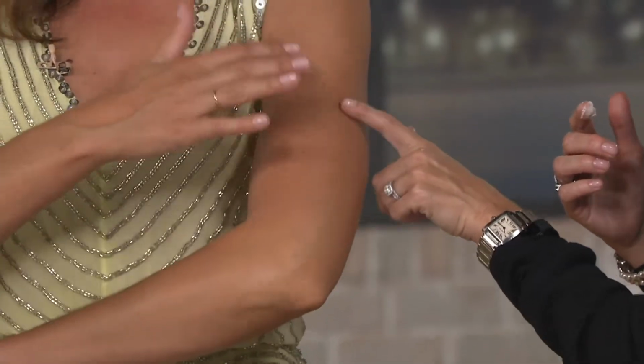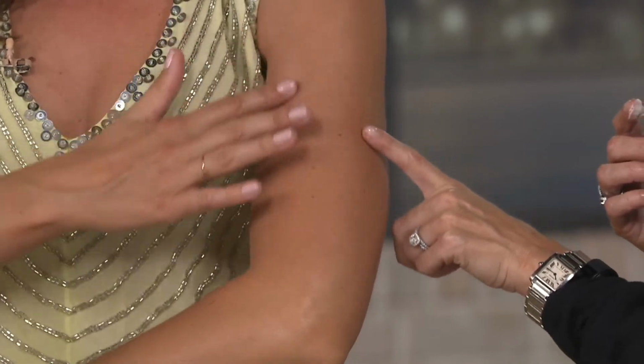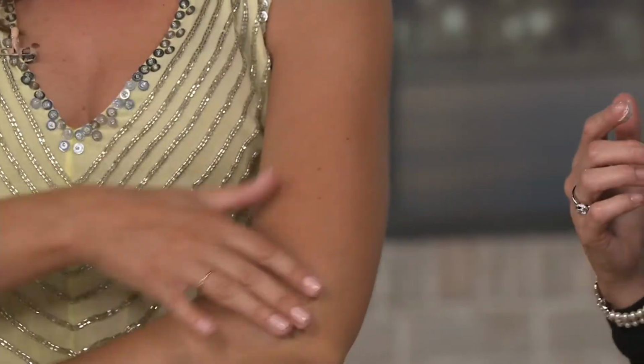There's no greasiness. It's so soft, right? And I put a lot on. Well, and let me tell you something. Like I said, I put this on every night before bed. It doesn't leave any kind of greasiness on the sheets. You can put this on and get dressed.